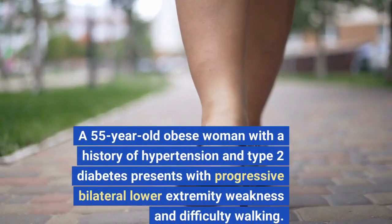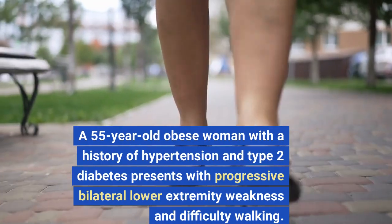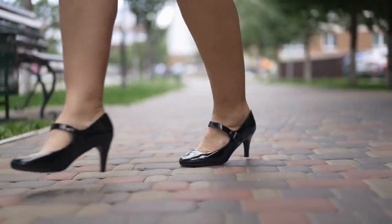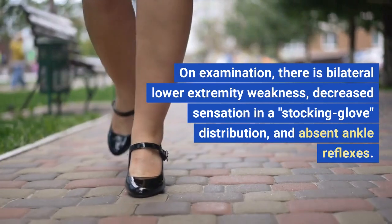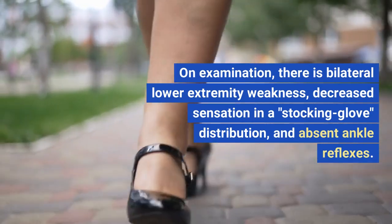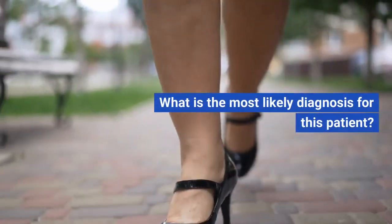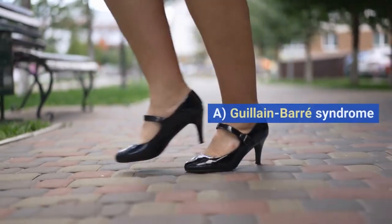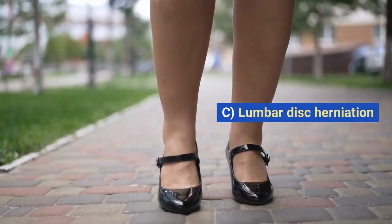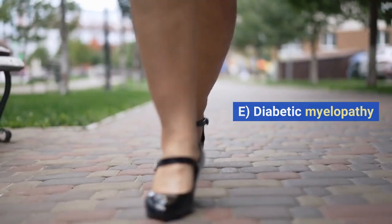A 55-year-old obese woman with a history of hypertension and type 2 diabetes presents with progressive bilateral lower extremity weakness and difficulty walking. On examination, there is bilateral lower extremity weakness, decreased sensation in a stocking glove distribution, and absent ankle reflexes. What is the most likely diagnosis for this patient? A. Guillain-Barré syndrome. B. Diabetic neuropathy. C. Lumbar disc herniation. D. Multiple sclerosis. E. Diabetic myelopathy.